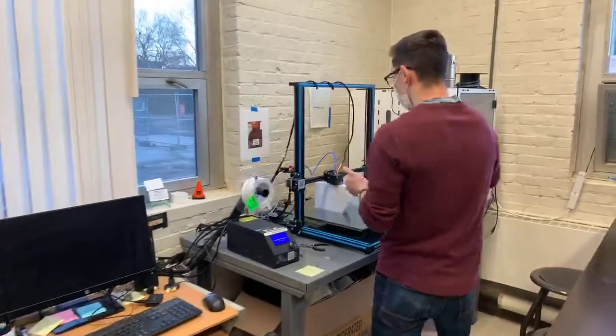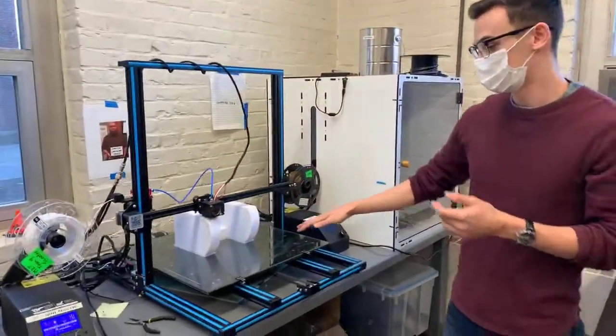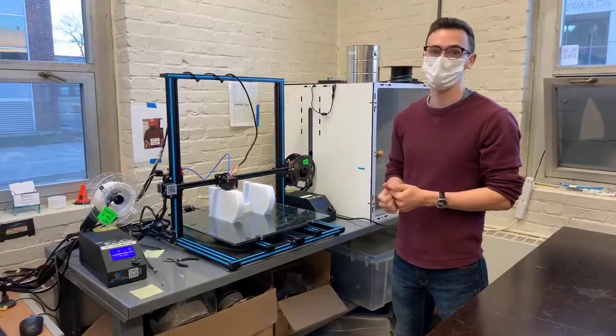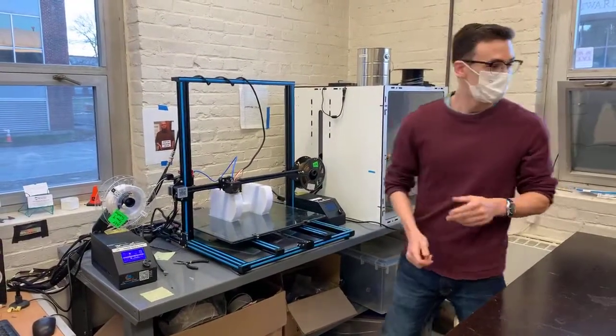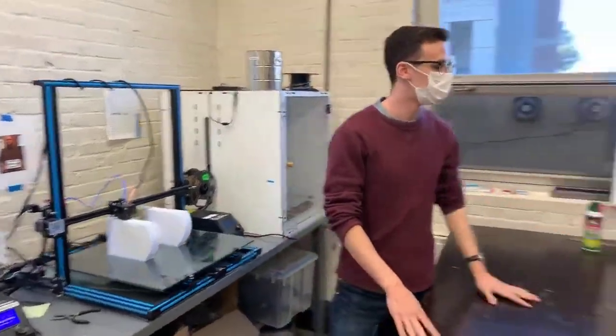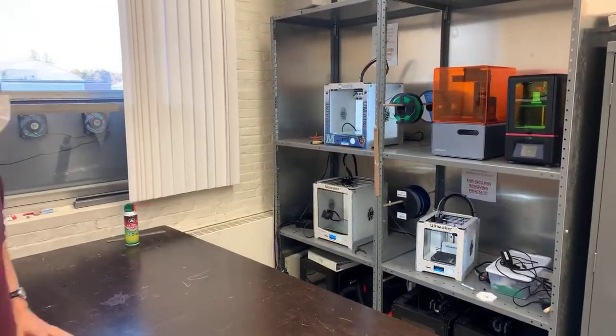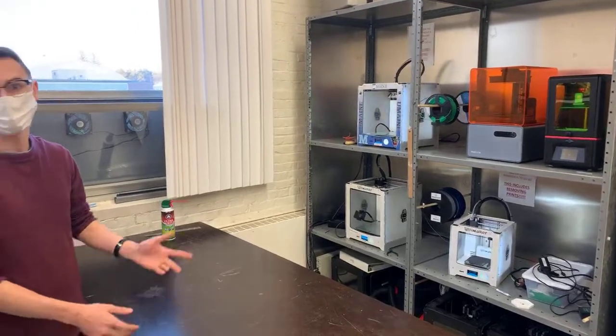This is the largest printer that we have in the lab. This printer can print a half meter cubed, and right now it's printing a part for a capstone student. And then over here we have some more of our workhorse printers. Those are our Ultimaker printers. Those do a lot of the printing for capstone and for students.